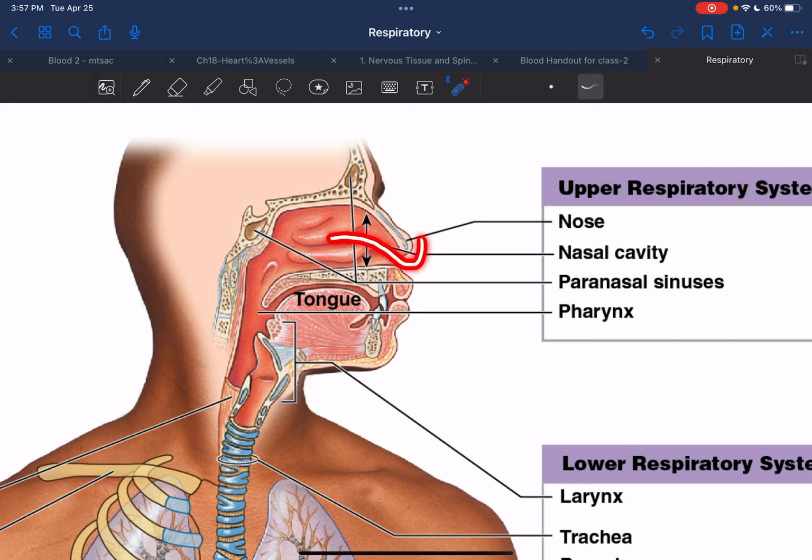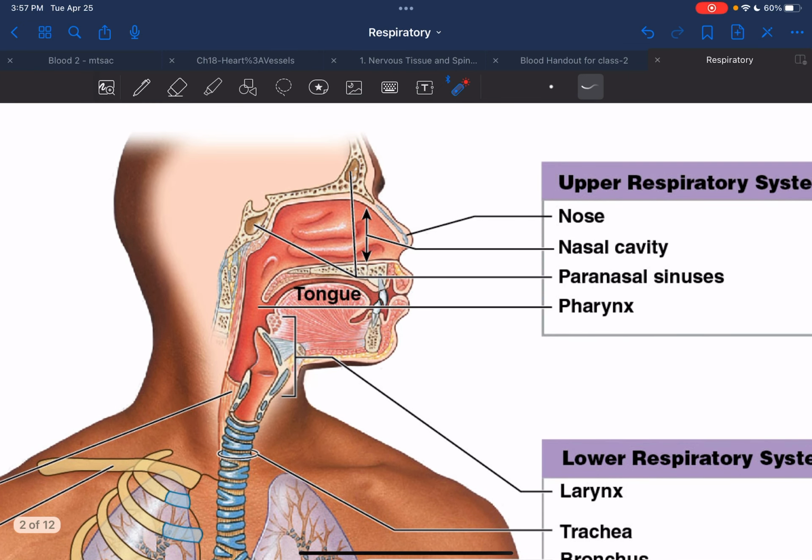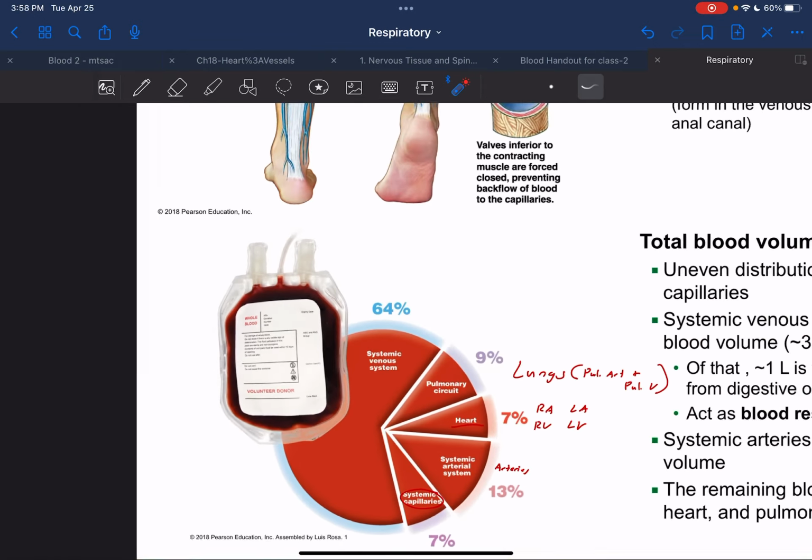So starting here with the nose, this is considered part of the respiratory system because you can take in air through here. You have little structures in here designed to keep the air that goes into your nasal cavity at body temperature, and then to conduct that air into the larynx. And we'll talk about those structures as we go through it.